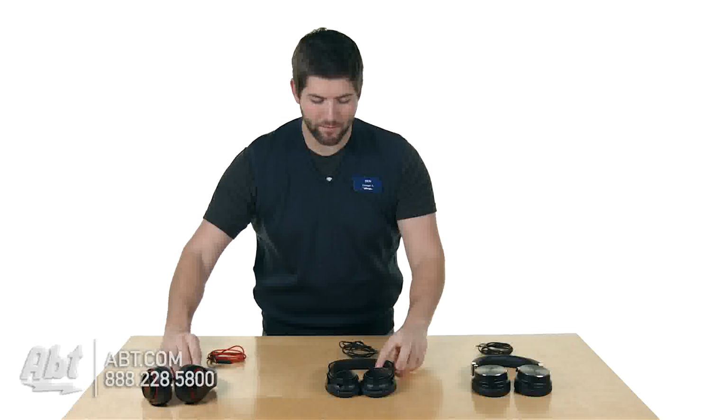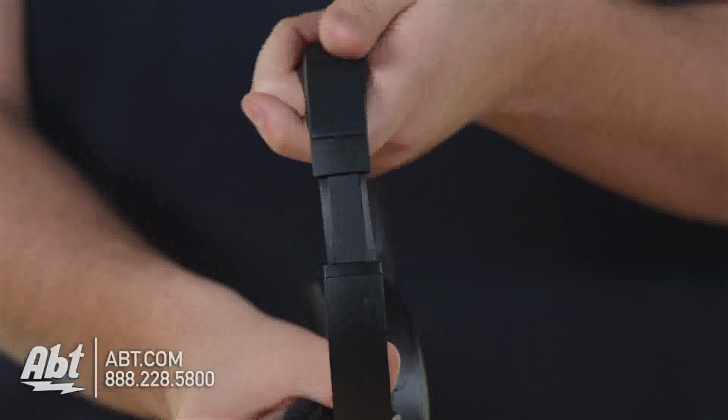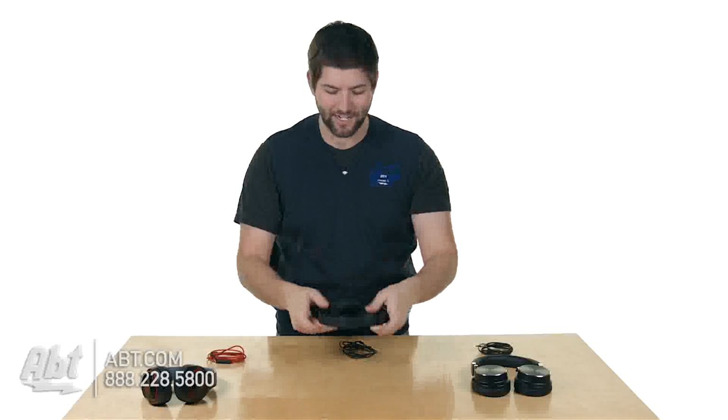Moving on to the Bose, these are extremely comfortable. I mean, you have, as I mentioned, the Alcantara suede and the soft ear cups. Once again, height adjustment. So putting these on, they just feel like they cup your ears really well, and they're very soft and light. So I feel like for wearing these for a long period of time, these would be the best option. If you're on a long flight or something, this would be a good pair to check out.